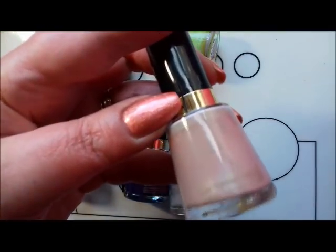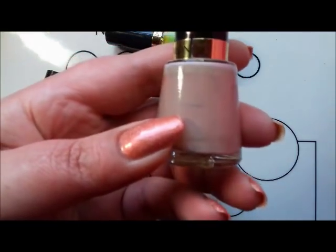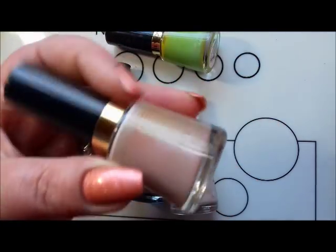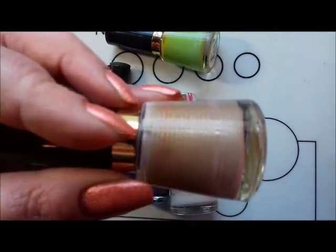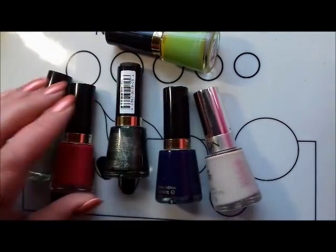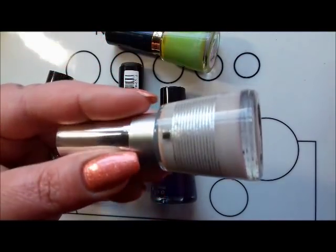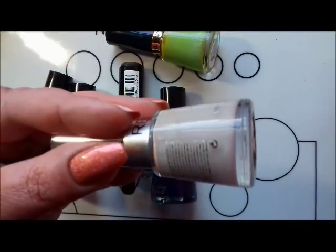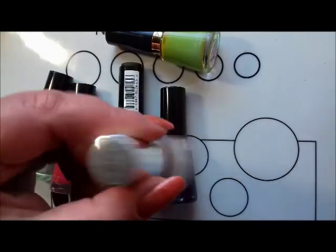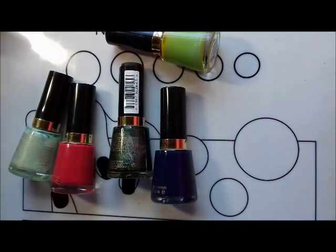I'm also going to keep Grey Suede, mainly because the cap's broken and it really is down to about here. This is a polish that I wear quite a lot in interviews, so I'm going to keep this one. I'm also going to keep Cloud because it's a really nice mushroom neutral shade, and I remember wearing this. I picked this up in a pound shop and I really liked it, so I'm keeping this one.